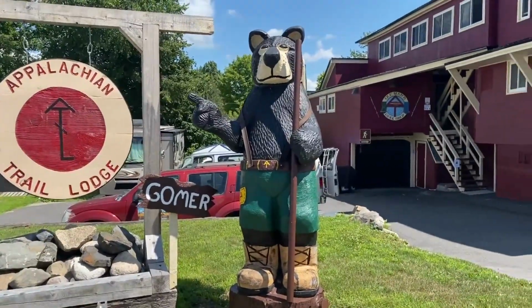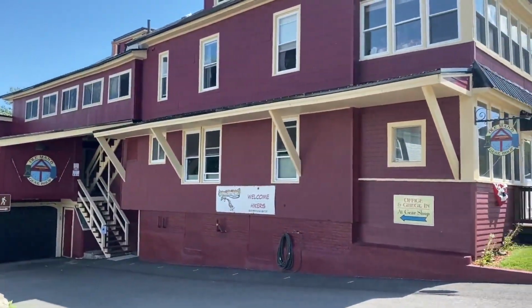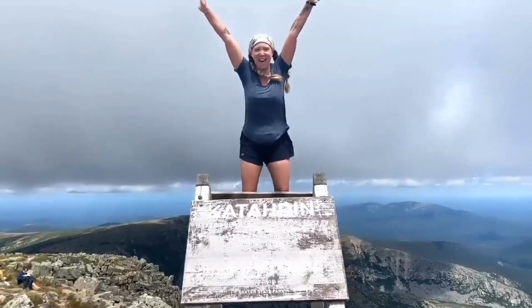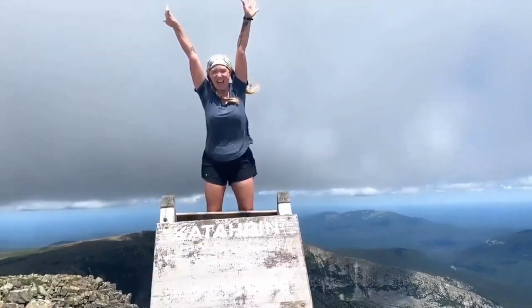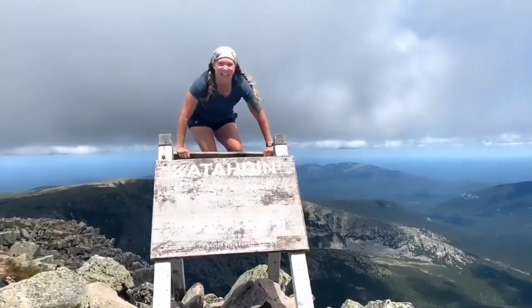And then another hostel is the Appalachian Trail Lodge. It's in Millinocket, Maine. I definitely highly recommend that, even if you're going northbound. If you get to that point in Maine and you're going to be summiting Katahdin, and the weather is bad, contact the Appalachian Trail Lodge. Stay there. They will shuttle you to Katahdin Stream Campground. You can get a bunk for $25.